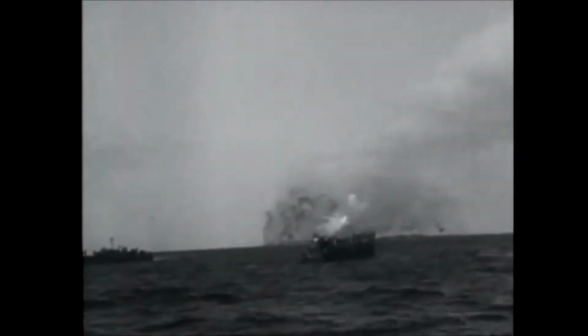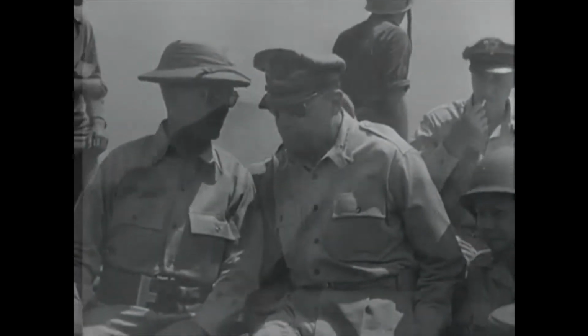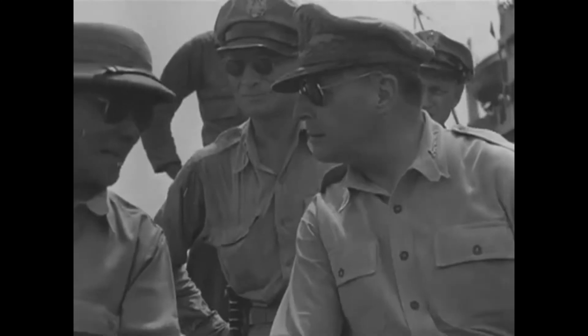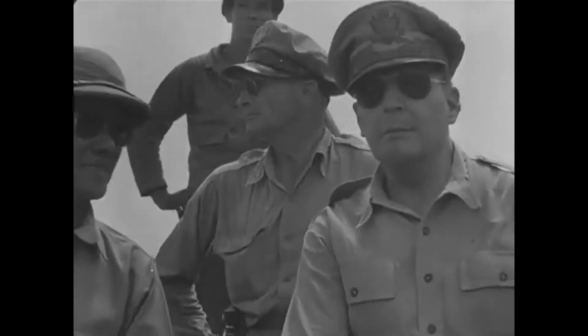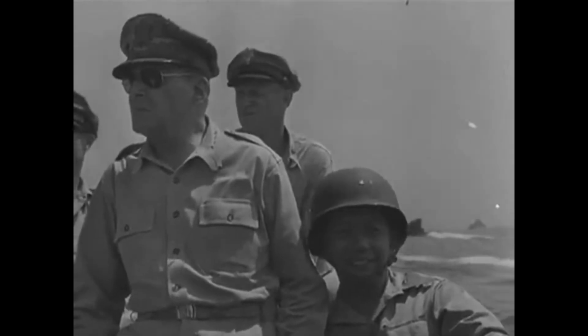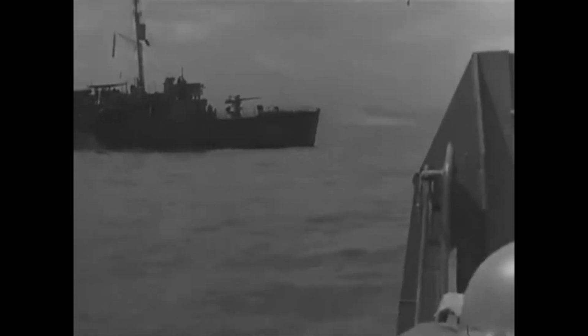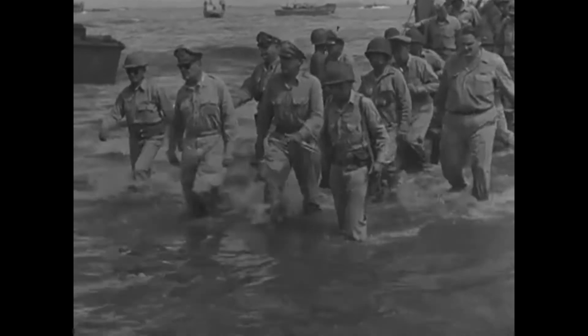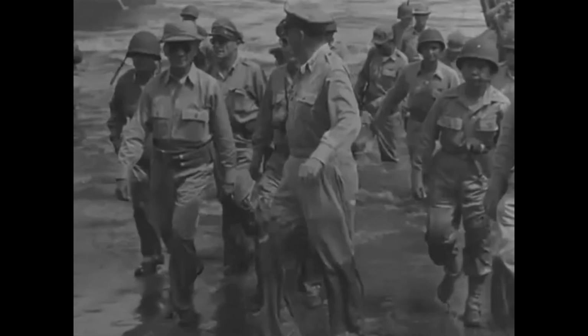After launching their campaign to recapture the Philippines at Leyte in October 1944, the Allies followed up that victory by dispatching troops to Luzon in January 1945. A month later, General Douglas MacArthur, the overall commander of Allied forces in the Pacific, began planning to take the rest of the Philippines. General Robert was then tasked with conducting a series of amphibious landings in the southern Philippines on islands between Mindanao and Luzon, including Cebu.